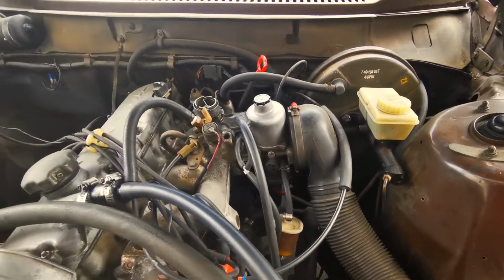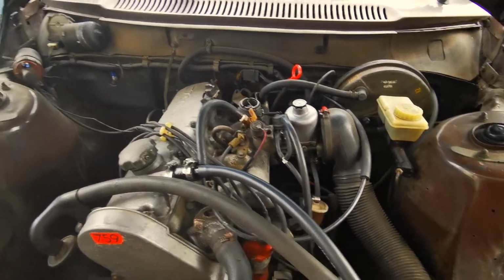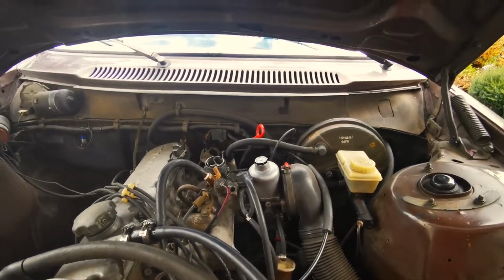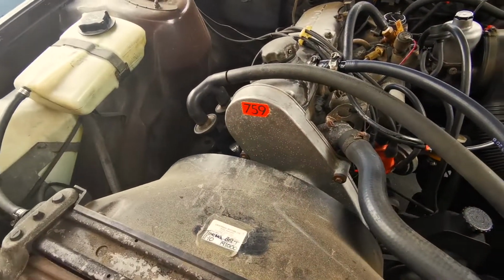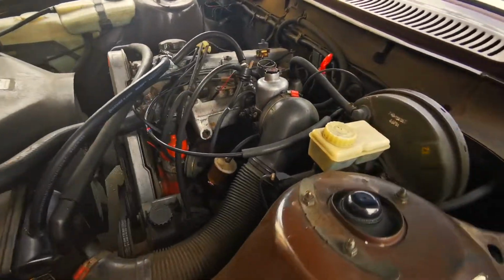It idles kind of around 900, which I've read in the book is where it's kind of supposed to be, so I'm not too worried about that, but it does smell a little bit rich, so there may be the wrong needles in there or something like that, but for now it's good enough.